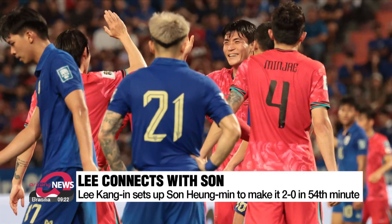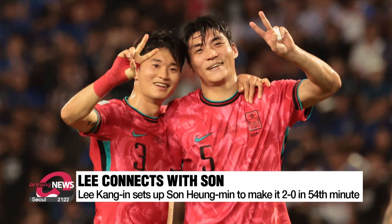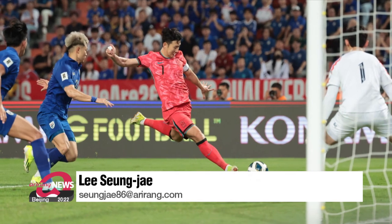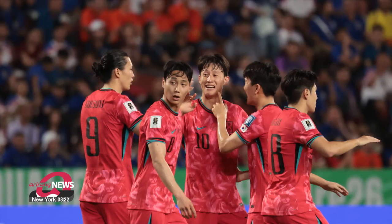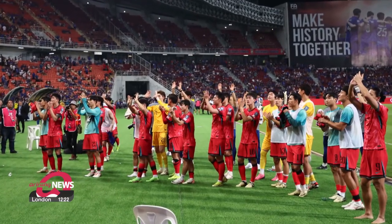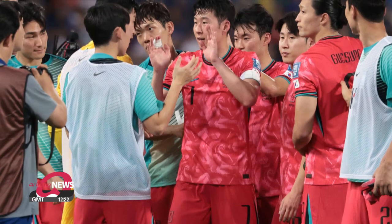Hyundai FC midfielder Park Jin-sup, a second-half substitute, marked his international debut with a goal to make it 3 and seal the win. The win means South Korea now lead Group C with 10 points after 4 matches, while Thailand dropped down to 3rd in the group. China are 3 points behind and 2nd in the group following a 4-1 win over Singapore last night. South Korea plays both Singapore and China in June. Lee Seung-jae, Arirang News.